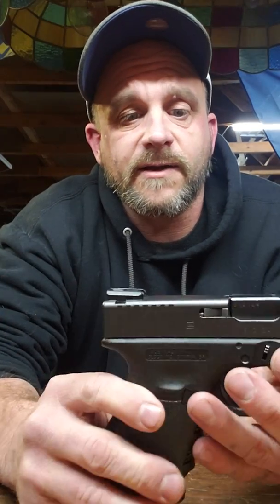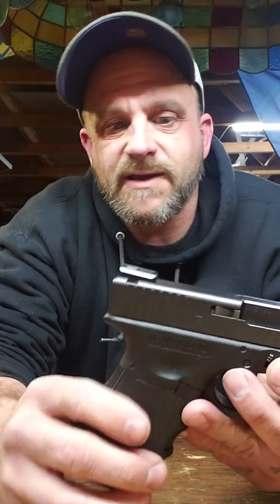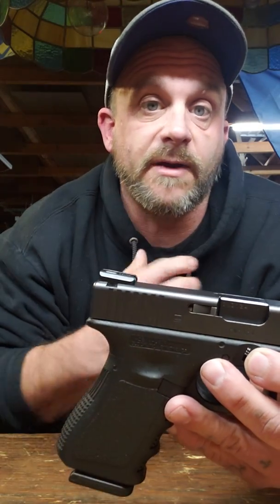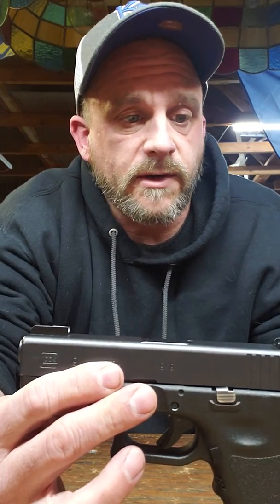The gun was designed like it was for a reason, and I try to keep the upgrades minimal. You know, that's just my personal preference and my opinions. I'm not trying to set a standard for anybody, but that's the way I look at things.